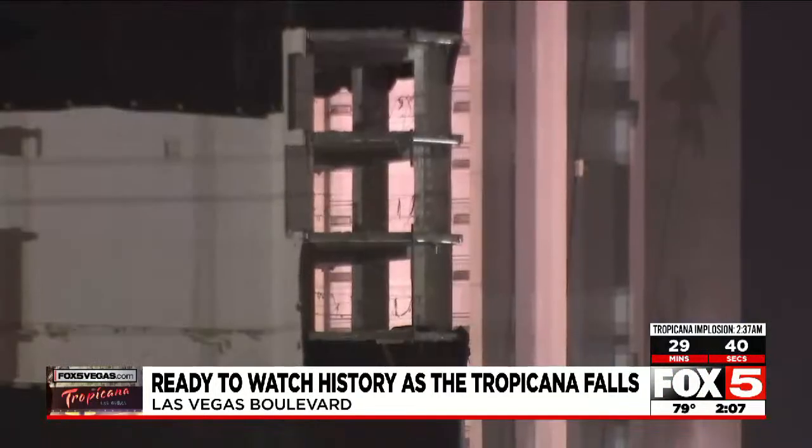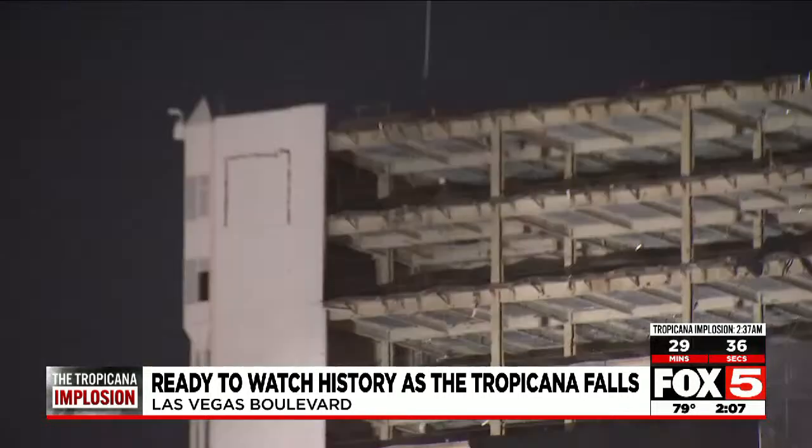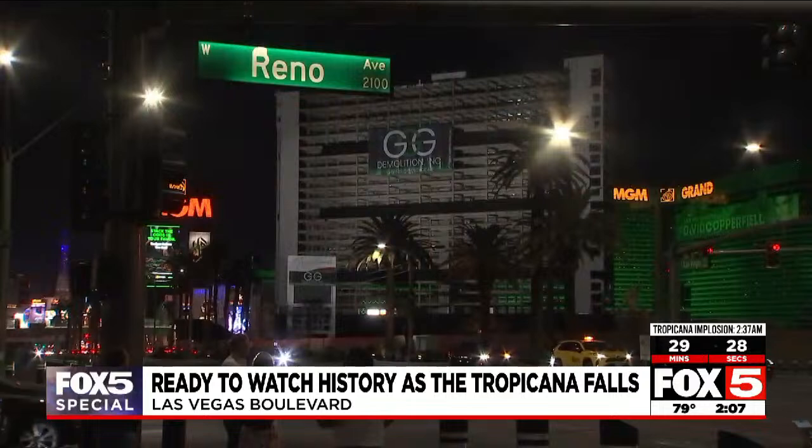From one emotion to the next, it's pure nostalgia for Lee Hawkins, who made the journey to Vegas from just outside of London to watch it all come down. One of the reasons I came this time was to see the implosion of the Tropicana. This is my 6th trip, I think, to Vegas, and it's an iconic hotel. I was here in May when they closed it, and they were starting to demolish it then. So just really following up on that and seeing, obviously, it through to the end.